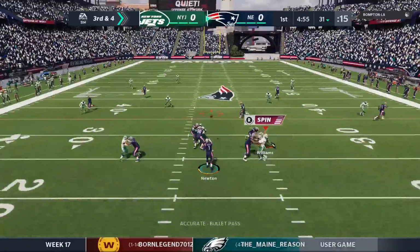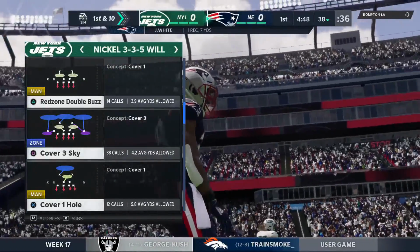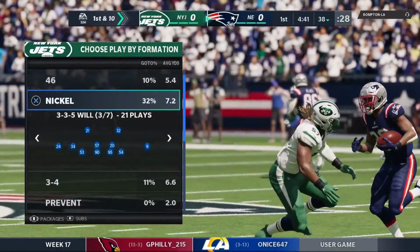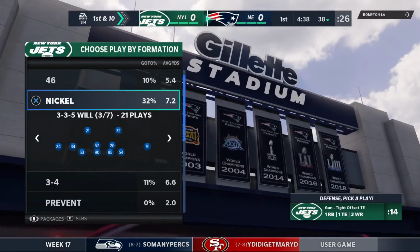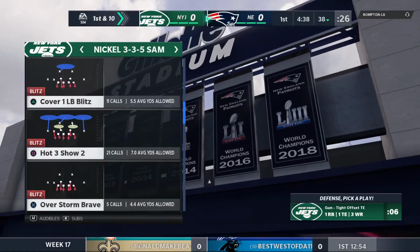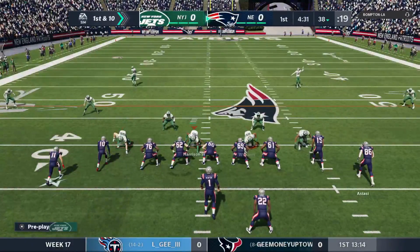The shotgun snap for Newton. He hits White, complete. And he's going to have the first down at about the 38. It's a 7-yard gain there, and it's good enough to move the chains. So here's a 1st and 10 at the 38.